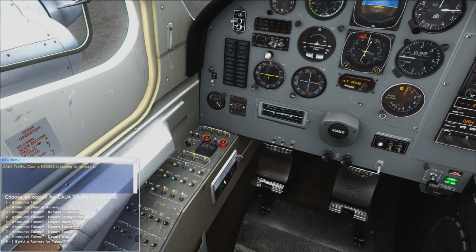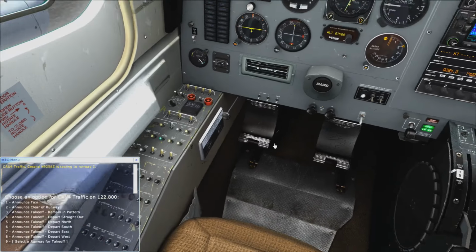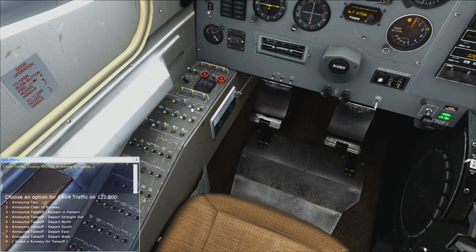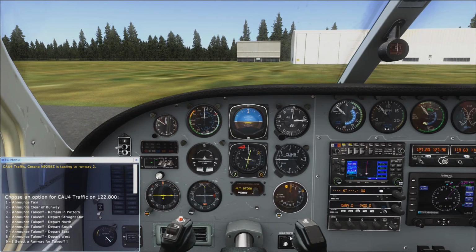And I'll go ahead and set our runway heading. It is 024. Can't remember if that shows up here or not. There it goes. Oops, there we had it. 024. Let's flip on our taxi lights. Right there. Bring up our yoke.